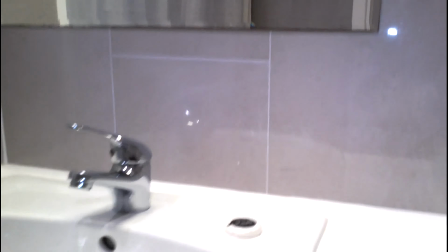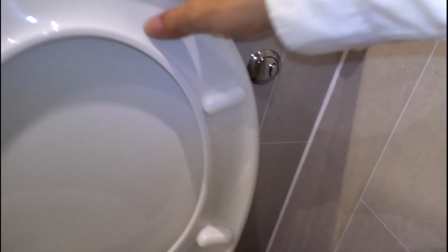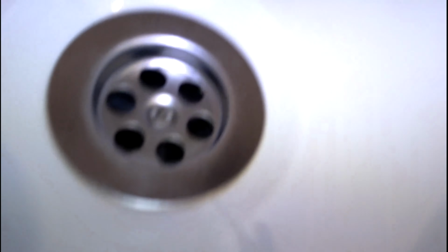Excuse me if I use the toilet. I thought it was clean when I came in here, so I'm not getting this. All this nice and clean. It's nice and clean there. Down there. Yes, clean. Clean. Yes, clean. So I turn it off. It looks clean enough.